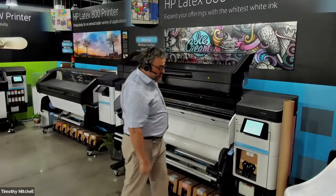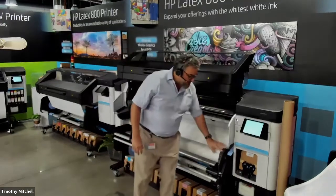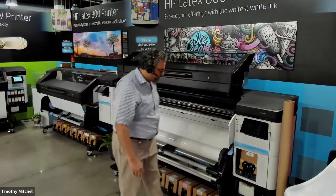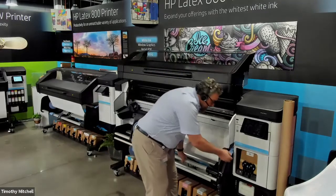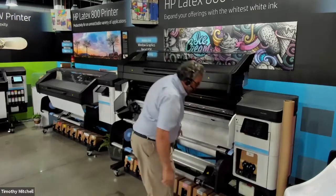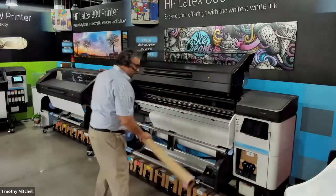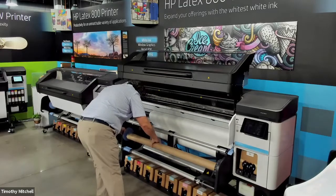The 800 series has a slightly different configuration with the take-up. The take-up system is here. This is your feed, and I've loaded this onto the feed roll. Media is loaded on, and then once you have it on the feed, you lift this lever and then just tilt it back. Now your take-up is right here, and I don't have a take-up roll on. It's very easy to put on. There's your roll. Slide that off.